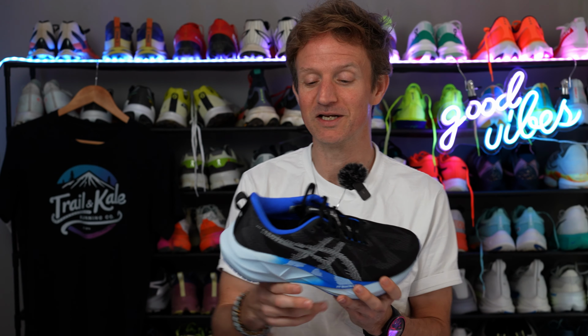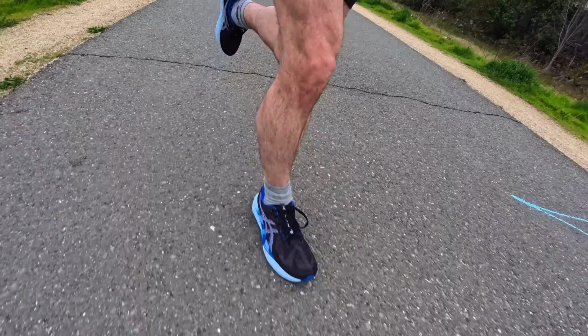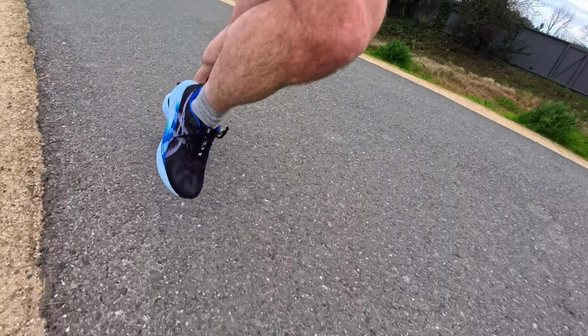I'm going to start by going over the midsole, because for me that's really the star of the show when it comes to the Novablast 5, because it really gives the shoe the identity that so many people have probably gotten used to from the Novablast. The FF Blast Max foam is just so plush, it's so cushioned, but it's also got some really good rebound to it as well. Now it has an 8mm drop, which does feel a little bit higher to me.